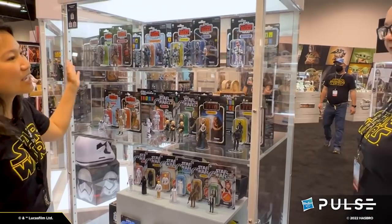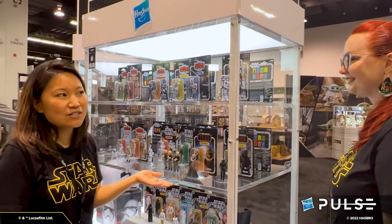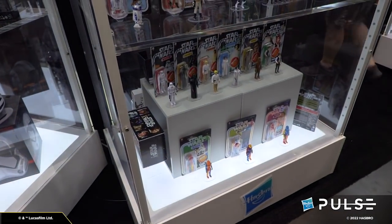And we have other entertainment. Vintage has so many different entertainments. Of course, Clone Wars, so key to Star Wars. So we have a lot of Clone Wars figures here as well. That's right. Over here we've got some products that have been released recently. We wanted to bring it back.